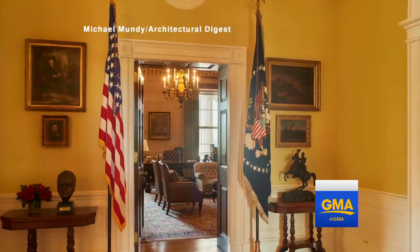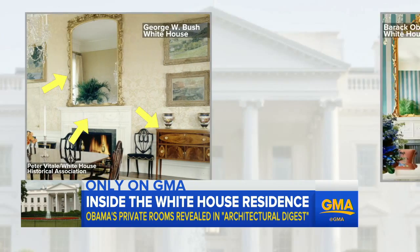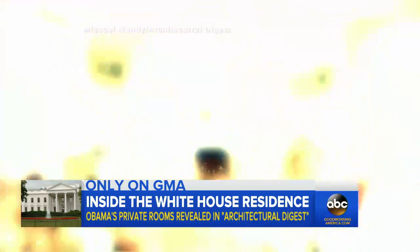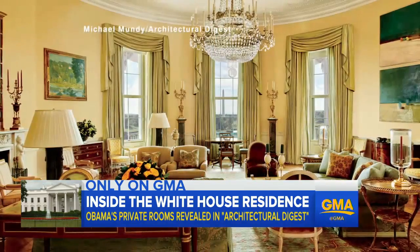In some cases, they also kept things the same. A mirror, mantel, and sideboard from George W. Bush's administration are still in the same spot for the family that followed. A link in the long tradition of very private rooms for a very public family. I hope they'll be an inspiration to the next inhabitants.